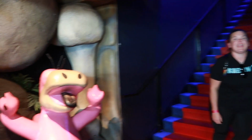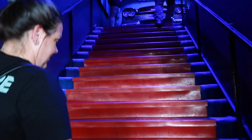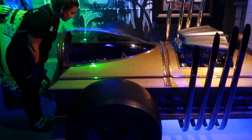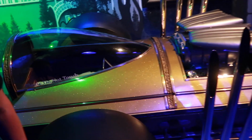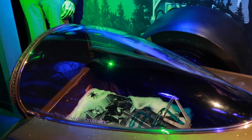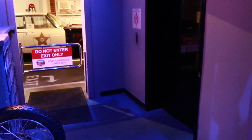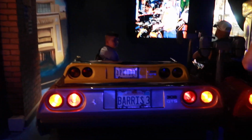Look at this fancy staircase. It looks like a red carpet. Ooh, fancy. The Munsters. Did you ever watch The Munsters? Nope. That's probably too old. You're a little too young. You're definitely too young. Dracula. Come on. You watch Munsters? Yes. I was a baby. I was too busy playing sports, baby. I didn't watch TV. She's older than me.